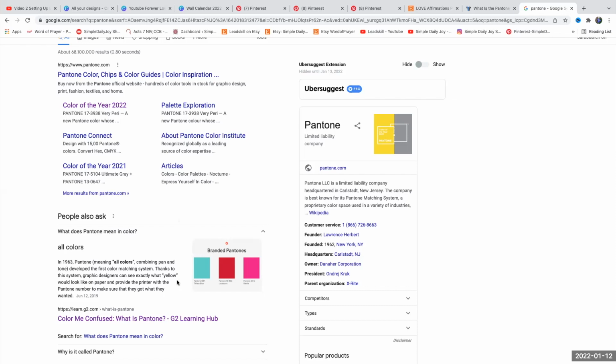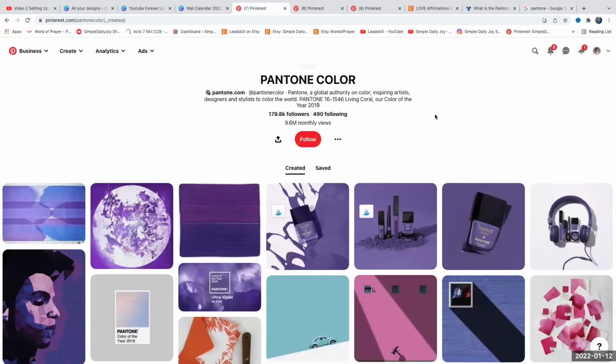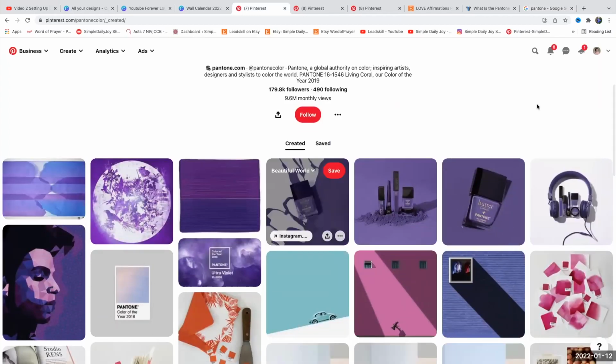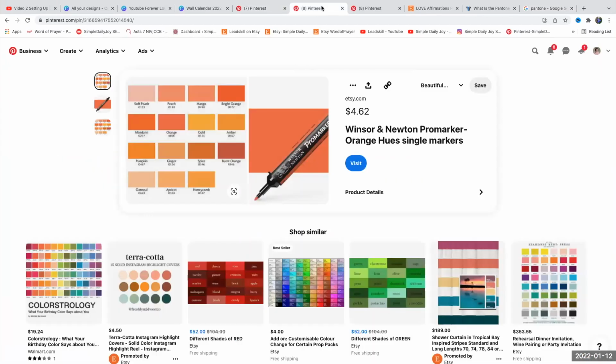Now, what can it do for you? We can enter the world of Pantone to spark our creativity. This is the Pantone Pinterest page. The trending color right now is very berry. You can go into the Pantone world to see all different kinds of orange.